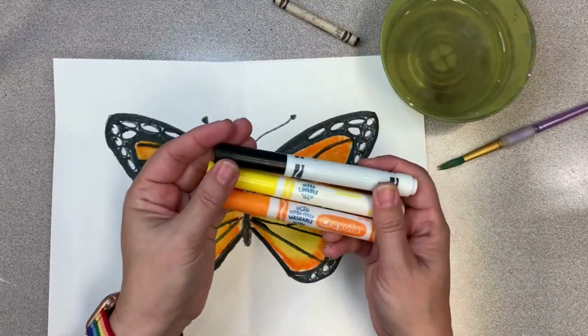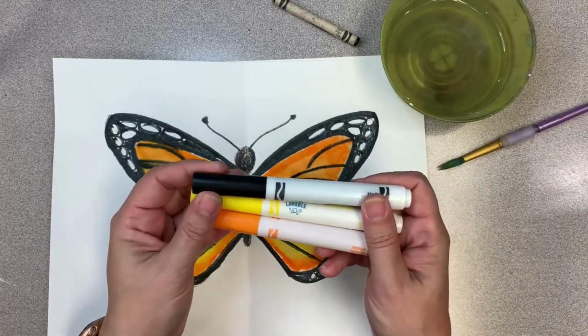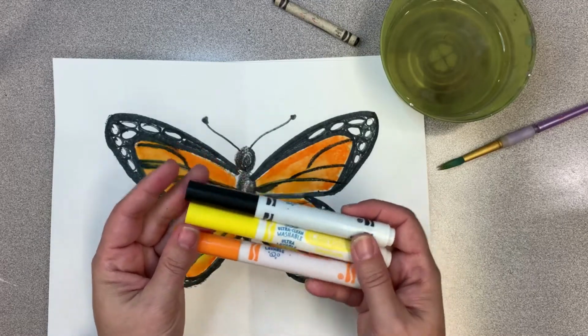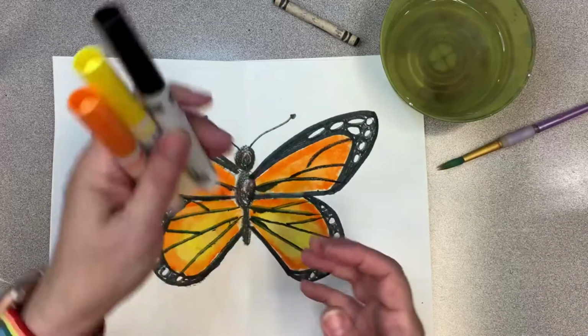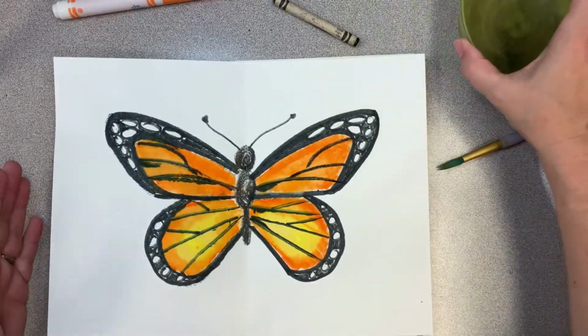I have black, yellow, and orange. And the washable part's pretty important because we're going to do a special trick to get them to make a mirror image of one another. Oh, it's going to be kind of fun. And so let me tell you why.